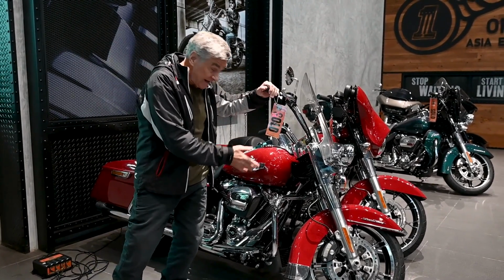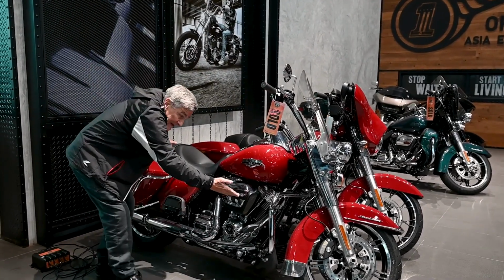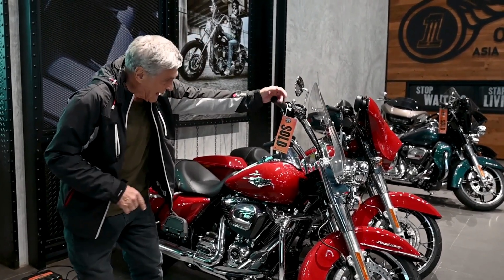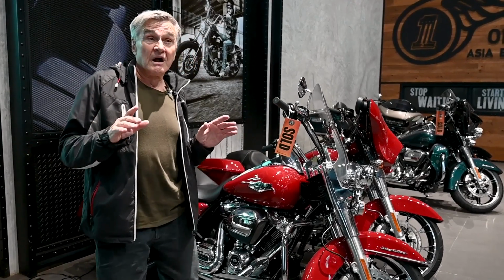I mean, big like the Road King. Look at this. 107 cubic inch because it's made in the USA. And it's already sold. There is a big Harley-Davidson community in Bangkok, in Thailand, Phuket, Chiang Mai as well, and the provinces.